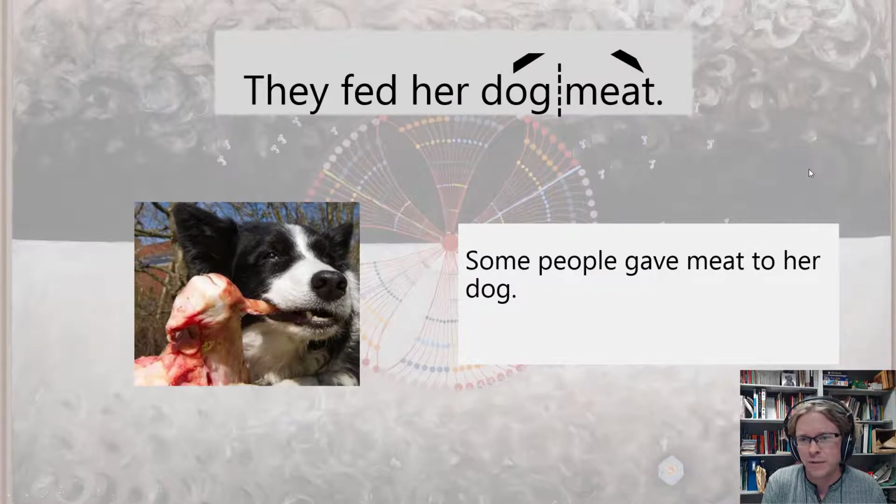So if I was just talking to a friend, again, I'd say, they fed her dog meat. Fine. We can understand from the context. But in a public presentation, I'd probably pause more. They fed her dog meat. A little bit of a pause between those two. So some people gave meat to her dog.